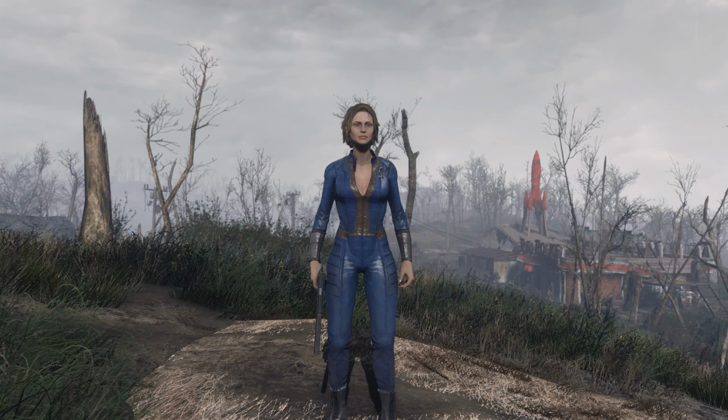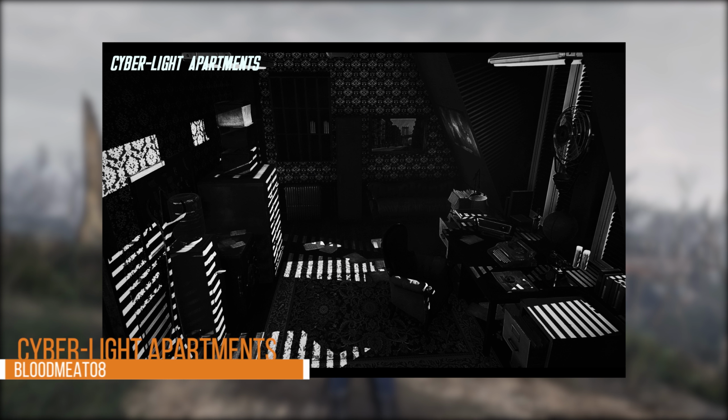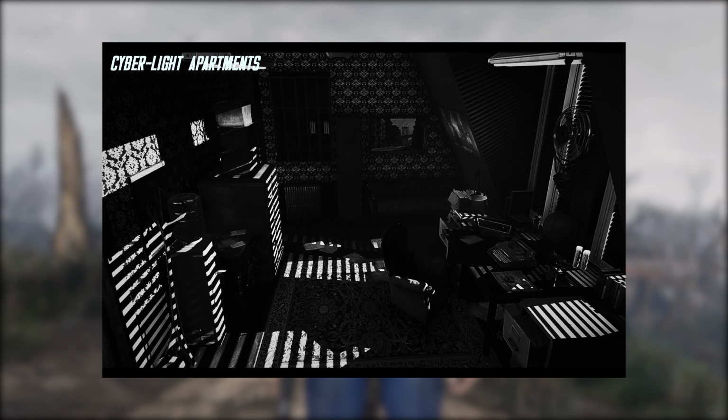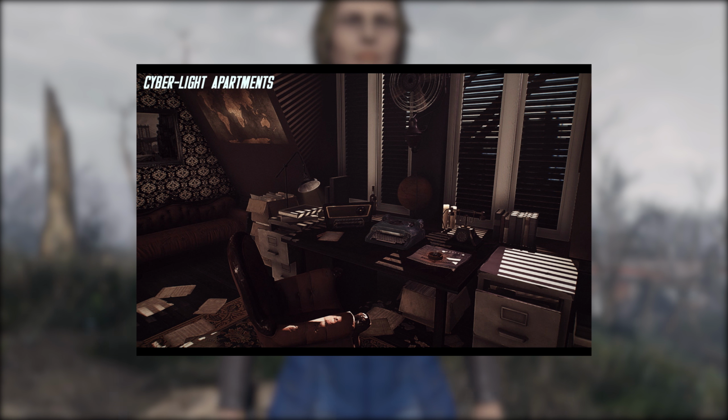So we actually have a work in progress update for the Cyberlight Apartments. This is an apartment mod that came out a few weeks ago now. It was something I showed a lot of in this series before its release. Now we're getting a few images of a noir style office that's going to be added to one of the apartments. So basically it's going to be a new kind of door that leads to this office. I definitely like the look of this one.